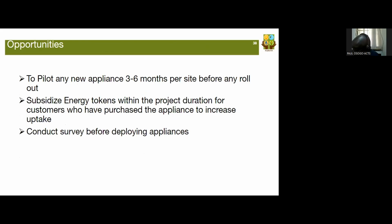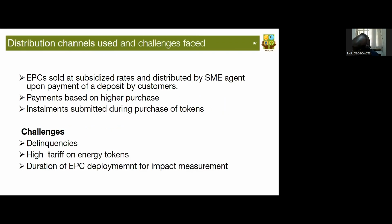Our distribution channels, and some of the challenges we have faced: EPCs are sold at subsidized rates and distributed by our SME agents. Customers pay a deposit of 300 shillings, and the EPC goes for 2,500 shillings. The customer pays the 300, gets the EPC, and goes through in-person training, like my colleague just explained. The rest of the balance is paid through hire purchase whenever they buy tokens. It's split billing, where half goes towards token purchase and the other half goes towards repayment of the EPC debt.